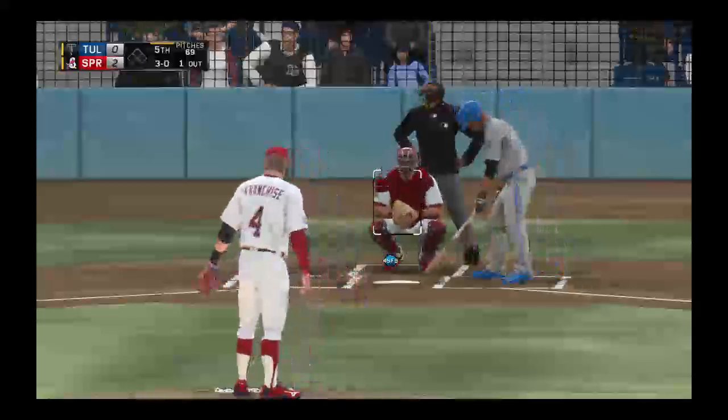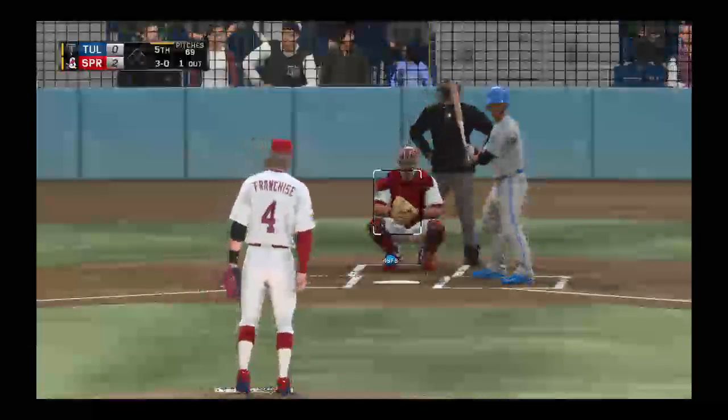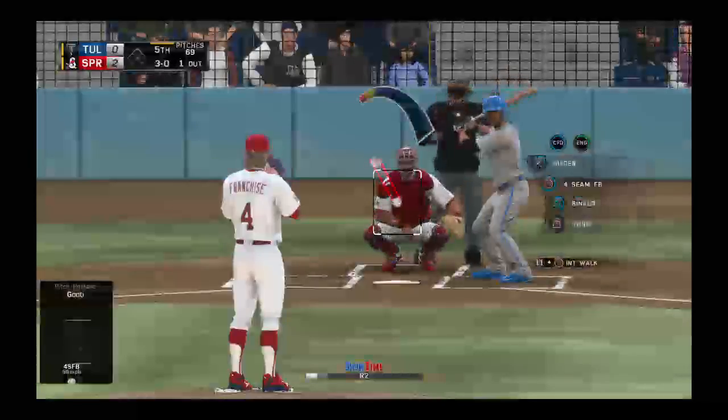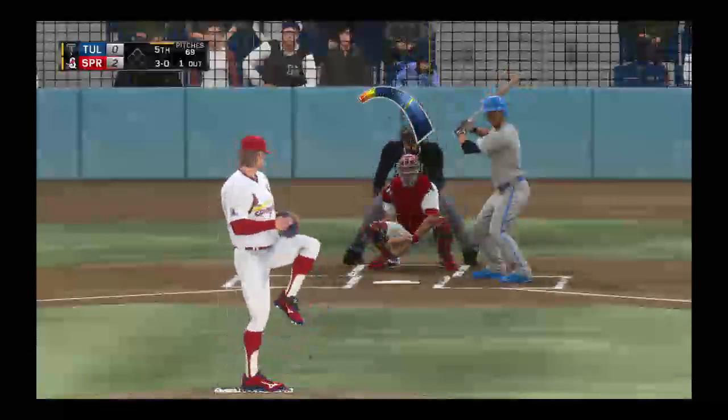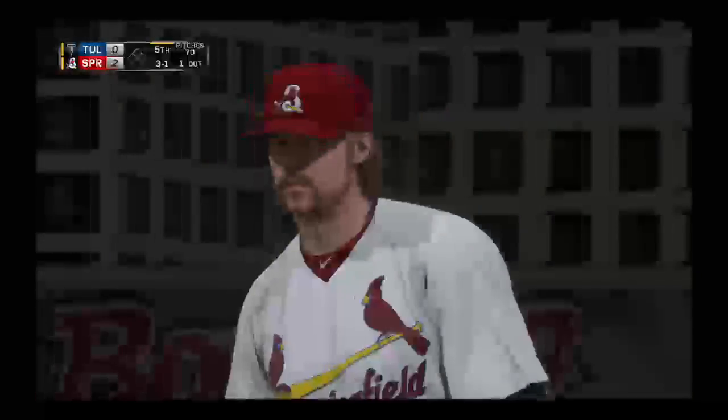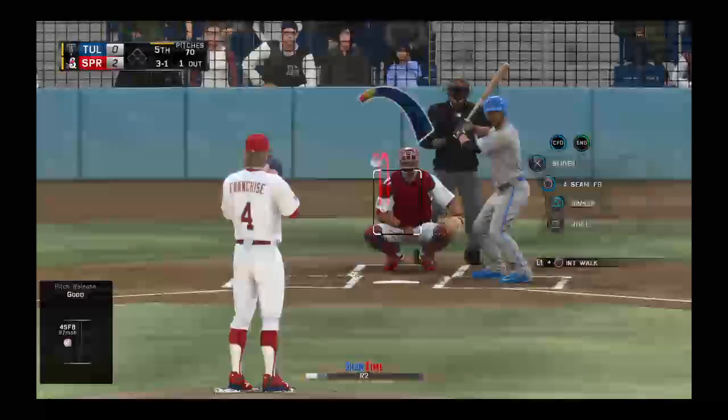3-0. Bad time for the command to do a disappearing act. He will kick himself if he loses this guy. That one's in there, 3-1. Yeah, a much better pitch there than the one he threw on 2-0. Bases are empty, 1 man out.